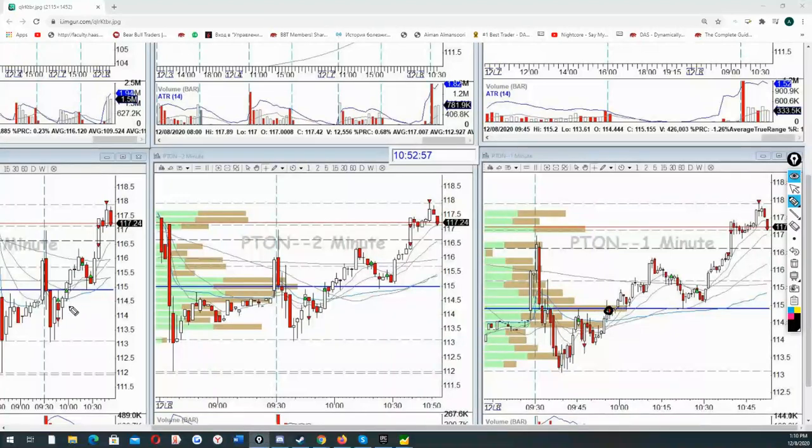I like it. What would be our stop loss? Our stop loss could be in the middle. You don't need to even put it down there.